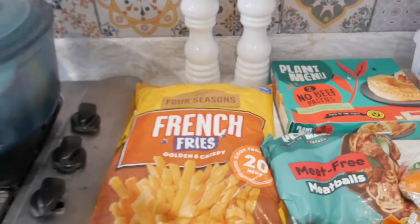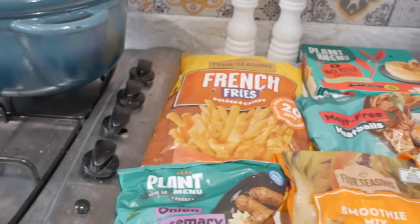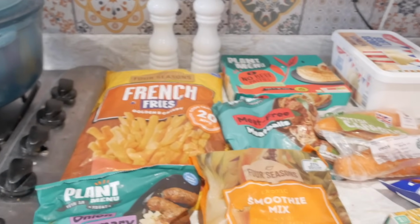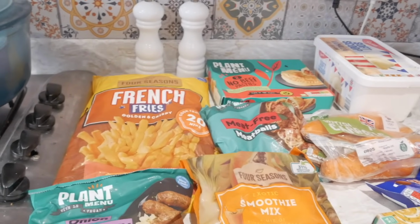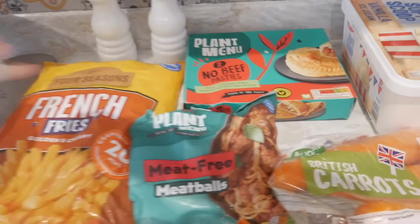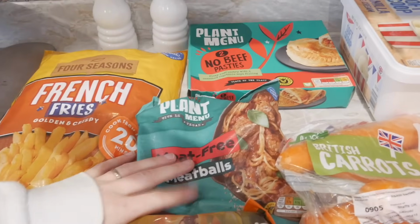last minute dinners. I very rarely have to do last minute dinners, but there are days, like a Wednesday for us is a really busy day, and I need to have more accessible dinners because we are out all day. So some meatballs I'm going to make lasagna with. I know it sounds strange, I blend them up. It's just cheaper than buying plant-based mince.